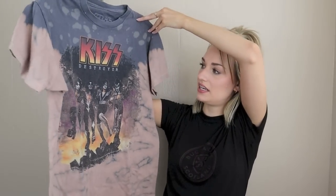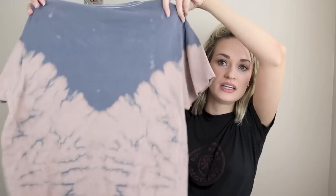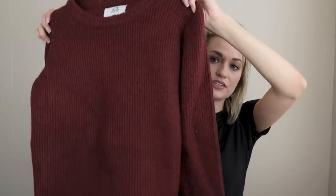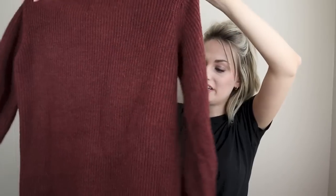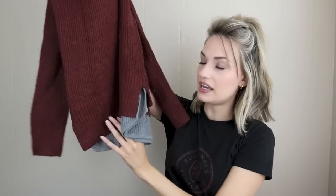Another band tee, this is Kiss Destroyer. Once again, we have that tie-dye kind of look. Easy $25 there. Unif by Urban Outfitters. I did not know that they had a collab. This is size extra small. Unif, I used to love finding it. I haven't found just straight Unif in a long time, so I don't know how it sells these days, but it was a great seller for me for a while when I was finding it. So I'll see how this sweater does. It's really cute. It's like a layered look with the red and then gray kind of shirt tail peeking out the bottom.